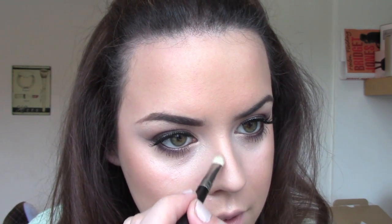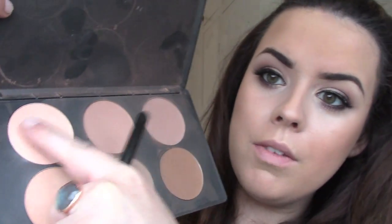I'm also just going to contour my nose just a little bit, so I'm just going to go under the tip here and down the sides. And then I'm going to take just a really light colour, just here, just on my finger, pop that down the centre.